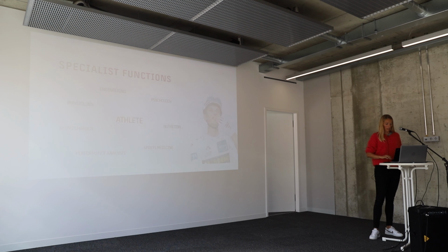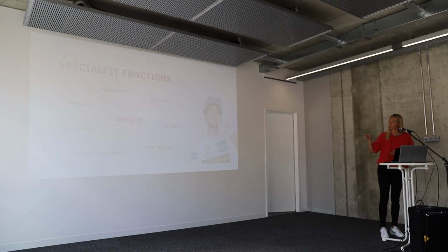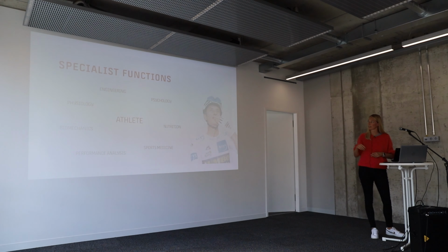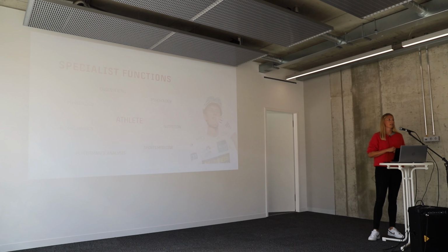Sorry. So we support the athletes in various ways. One of the ways is that we have a group of specialists, I'm being one of them. We are 25 specialists altogether in Team Denmark, and we are divided into these groups: engineering, psychology, nutrition, sports medicine, performance analysis, biomechanics, and physiology. And I obviously am in the biomechanics box. I work with the athletes on my own sometimes, but mostly I cooperate with some of my colleagues.